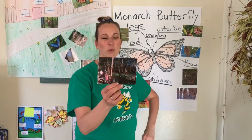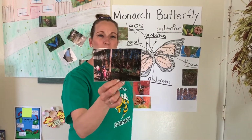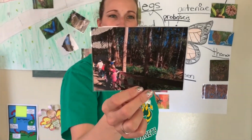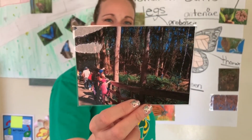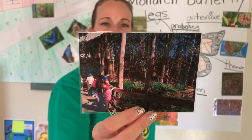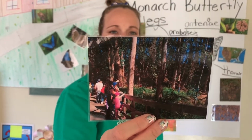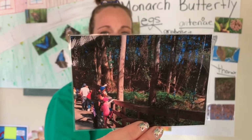Ooh, this is a special one. Every fall, monarch butterflies arrive in Natural Bridges State Beach in Santa Cruz, California. You can come and look at the hundreds or thousands of monarch butterflies, but remember, just look and don't touch.